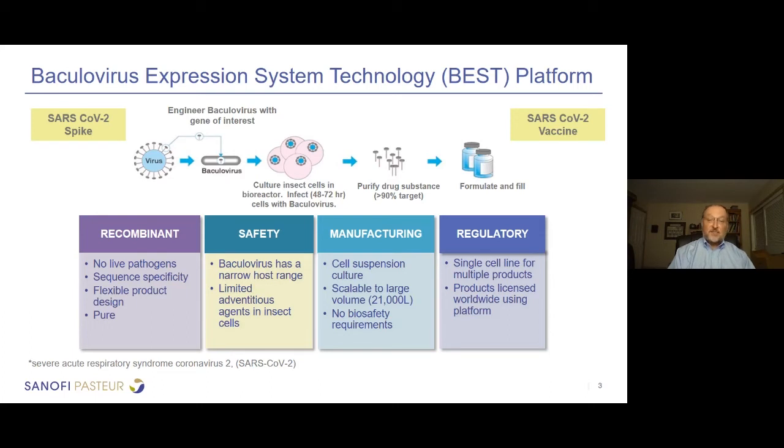It's considered to be a safe production system, with limited adventitious agents in the insect cells that it's produced from. As I said, cell suspension culture is available for this, and we can scale it to 21,000 liters currently, so given very, very large capacity and no biosafety containment requirements. From a regulatory point of view, the single cell line can produce multiple products, as evidenced by our flu vaccine, for example. And these products have been licensed worldwide using the platform. So it's really, really helpful that regulatory agencies around the world are familiar with this platform.